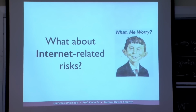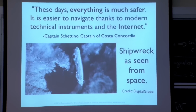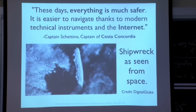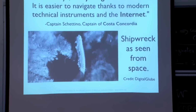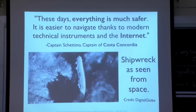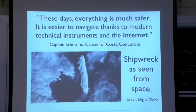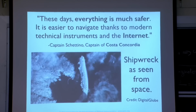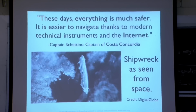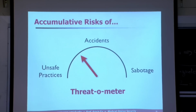Oops, I have one misplaced slide, but I guess I'll just say it anyway. I'm not going to talk a whole lot about networking, but I thought this quote was just too good not to mention. Does anyone remember the ship off the coast of Italy? The captain says, these days everything is much safer thanks to modern instruments and the internet. And there's his ship that turned over there. So if you add internet connectivity and wireless to your medical device, there are going to be new risks, and you don't need to be afraid of them, but you just need to have appropriate mitigating controls.